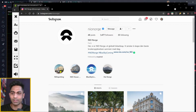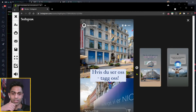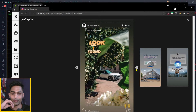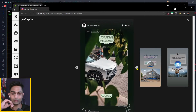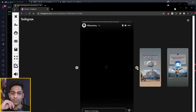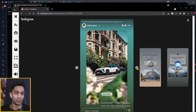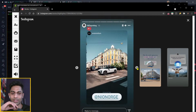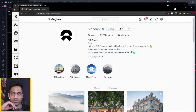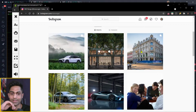But NIO spotting, let's take a look at those. I think, yeah, so this is what they posted about a day ago, right? So, again, somebody basically posting their ES8 here. Another one that's found in Norway. So they're looking at different, of course, NIO ES8 in Norway once again. Some nice shots, right? Some really cool shots of the NIO vehicles. And this is, again, some of their posts.